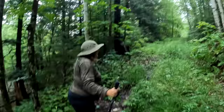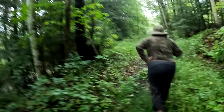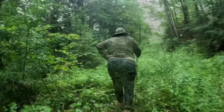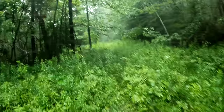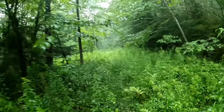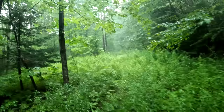Listen to the rain coming through the leaves. We didn't make it. Wow, sounds great though. When Carrie said we didn't make it, she wasn't kidding. It is pouring. I hope my drone case is waterproof like it says it is. Wow.